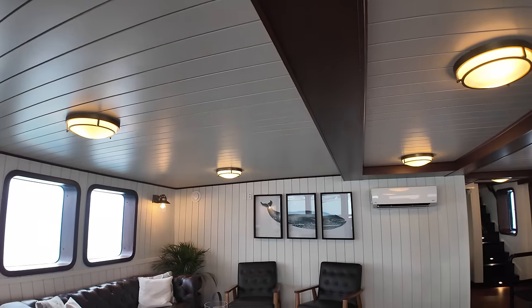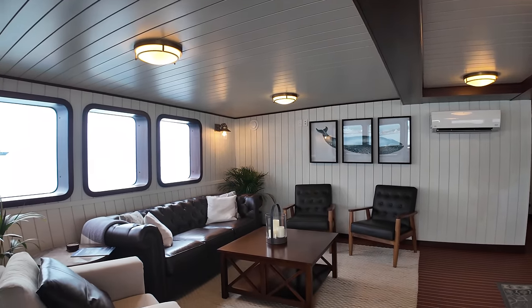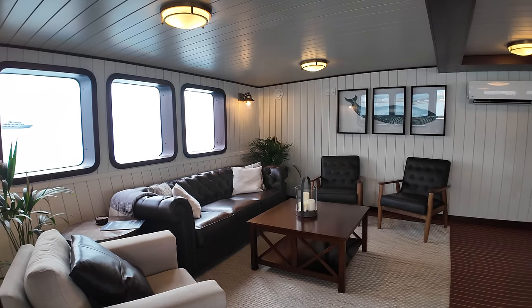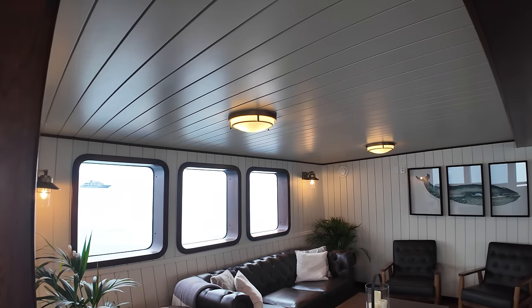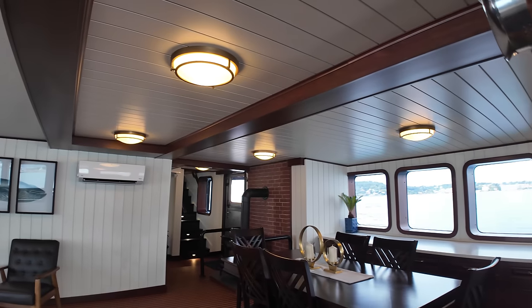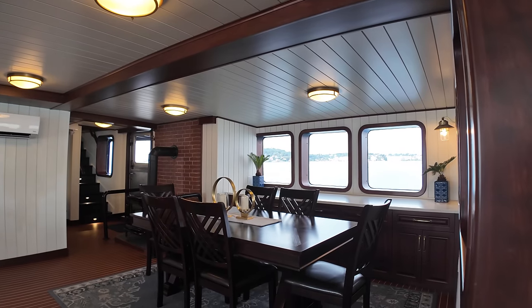All right, let's go into the saloon now. So over here on the port side, as you can see, we've got a seating area where you can sit and relax, have a wine or two, surrounded by your favorite people. And of course, we've got loads of natural light coming in here thanks to these large windows, three over there on the port side. If I pan around and show you the formal dining area over here on the starboard side, you see you've got another three large windows there as well.